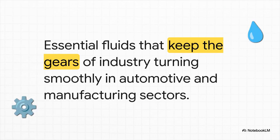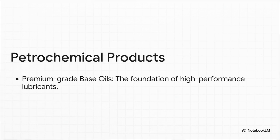The third pillar is petrochemicals. Now that might sound a little obscure, but trust me, these are essential fluids that keep the gears of global industry turning smoothly. Specifically, they trade in things called base oils. These are basically the foundational ingredients for high-performance lubricants and industrial greases. Every car engine, every factory machine, it relies on these fluids to function without seizing up.